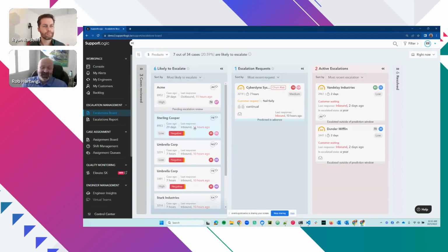And the agent's again assigned to the customer, and the customer's already pretty negative in general. So all those go into factoring in the likely to escalate predictions there. There's a lot more even than that, but those are the two main things that I want to briefly touch on to kind of explain the alerts before I get into the alerts.